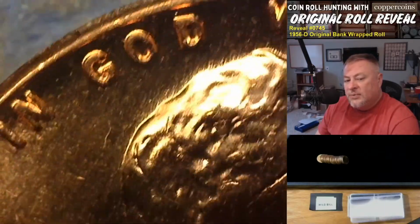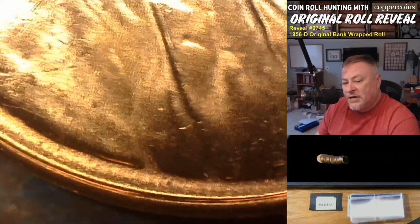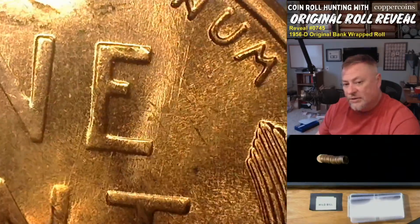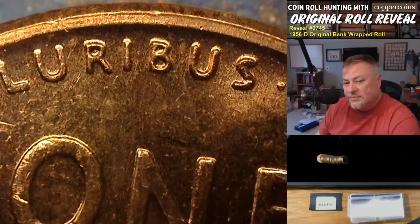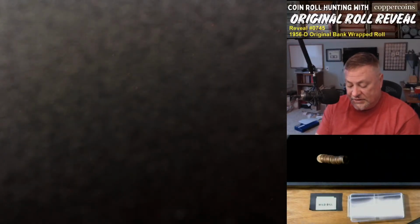Why is it that we keep running into the same die over and over again and it's not a good die? Why can't we be running into that doubled eyelid over and over and over again so everybody happens to get one? This was the first die we found in the roll. And this is yet another example of that first die from the roll. And it amounts to a nice uncirculated 1956 D Lincoln cent and nothing more.